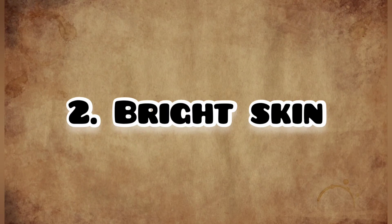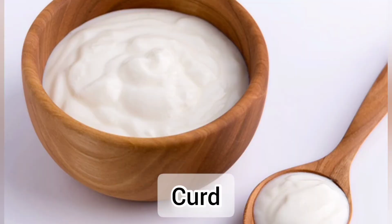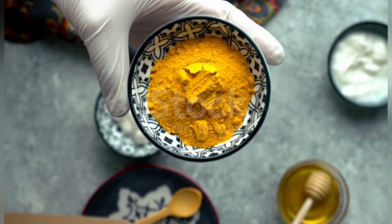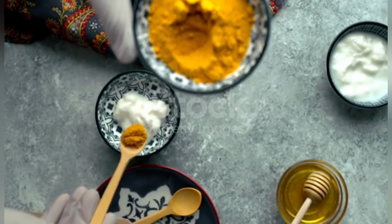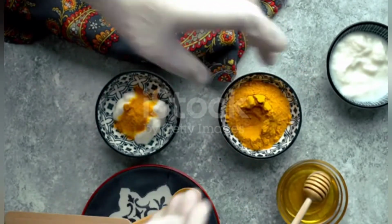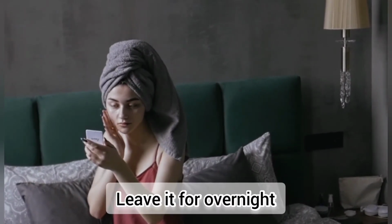For bright skin, ingredients needed: turmeric, curd. In a bowl, mix 2 tablespoons of turmeric with 1 tablespoon of curd. Apply all over the face. Leave it for overnight.